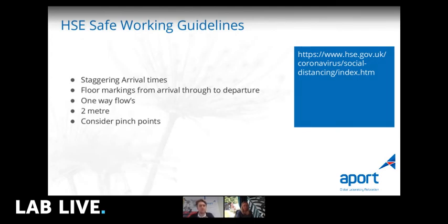So this is HSE's Safe Working Guidelines, and there's the link there if anyone wants to take a look at it. And again, common sense: stagger arrival times, floor markings from arrival through to departure. If you're a lab that hasn't been closed and you've been operating throughout this, then this will all be common sense to you and you'll be completely used to it. One-way flows, obviously 2 meter distancing, and consider any pinch points.